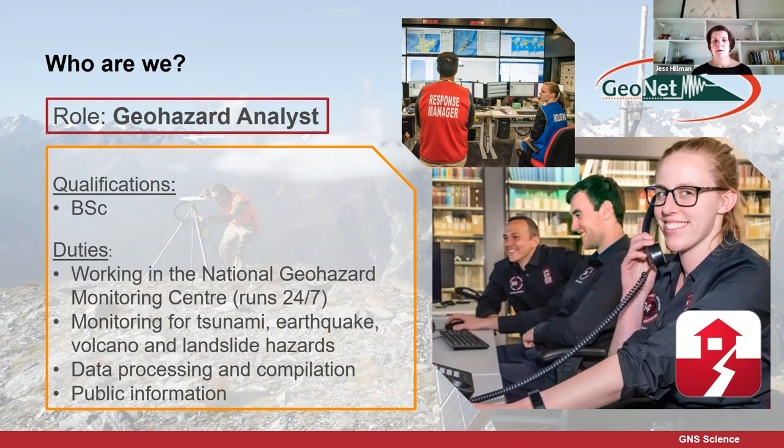Most of the staff in the NGMC are geohazard analysts, and they generally have a bachelor's degree when they join us. Their job is basically to monitor the data that's coming into the center 24 hours a day, looking at monitoring tsunami, earthquake, volcano, and landslide hazards. So we're covering a huge range of locations around New Zealand and lots of different types of data coming in as well. So data processing and compilation are the two main roles there, but also getting that information out to the public, particularly in times of crisis events, such as the White Island Whakaari eruption in December.